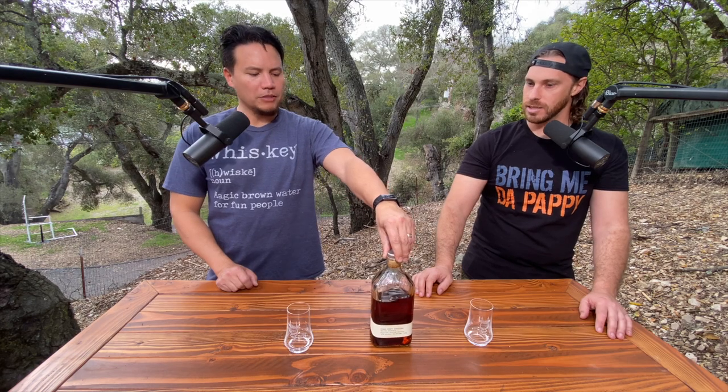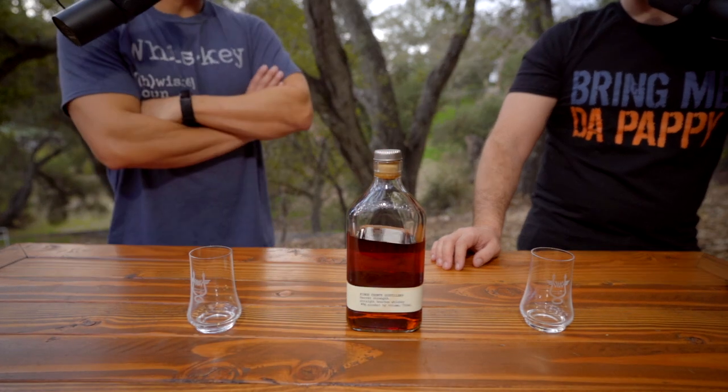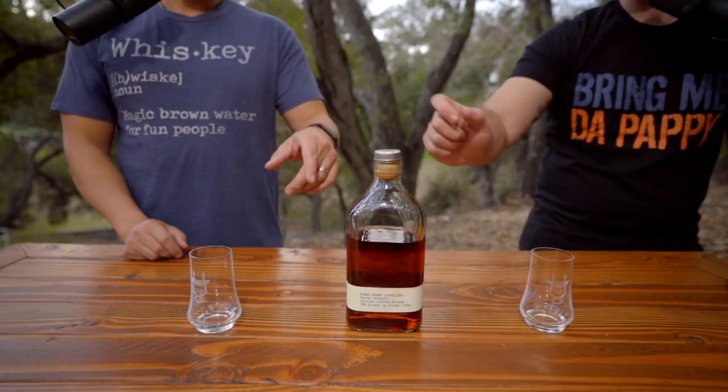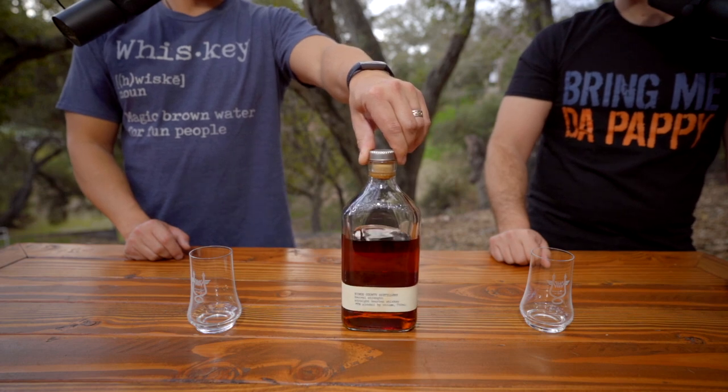It looks like an old medicine bottle from like the 50s. Yeah, which is probably what it was at one point. I mean, you remember back when it was Prohibition? Even the cork, even the stopper on here looks traditional. Super cool. Very unassuming bottle. I like the way it looks.